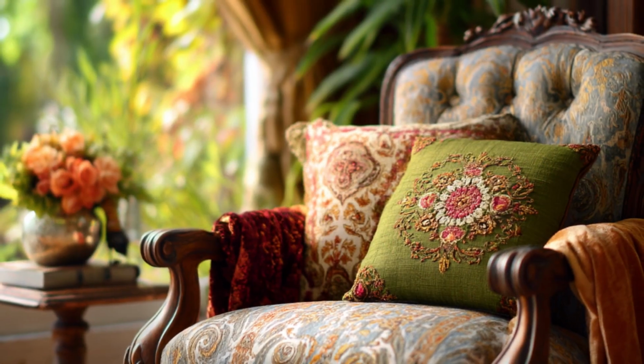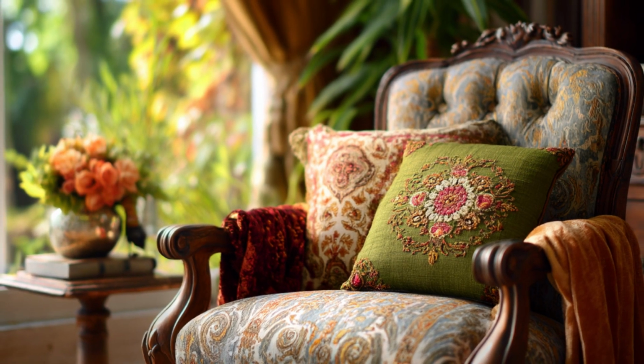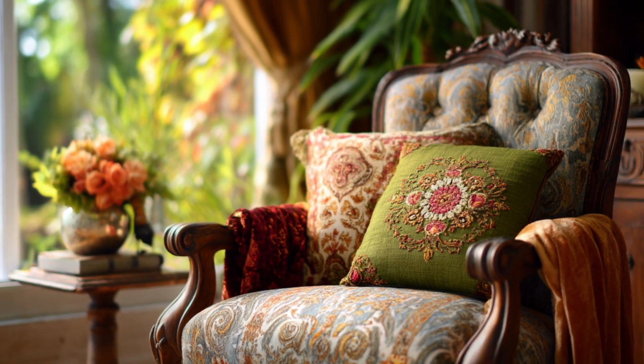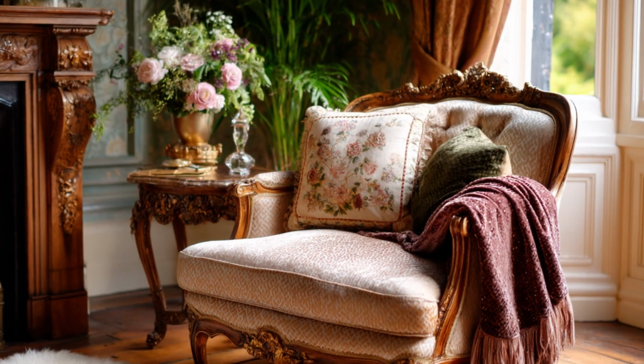For your decor, incorporate these through drapes, upholstery, and even cushions. Light, gauzy curtains billowing in the breeze can bring a touch of cinematic Regency flair.